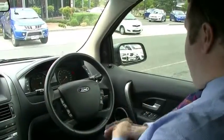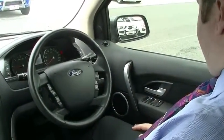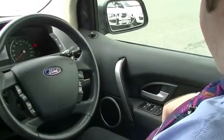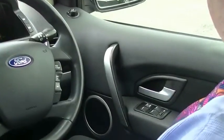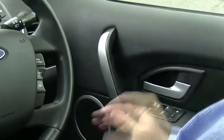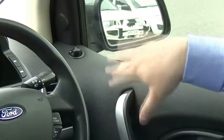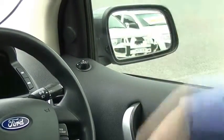Now we'll start over the right hand side here. We've got our power window switches here for all four windows because we live in the future, as well as a little button here to lock the windows so I can't let my cameraman escape. I've been talking about escaping people a lot during this video actually. Moving up here, we've got a little thing there for our power mirrors, good size mirrors in the Territory as well, nice and easy to see out of.